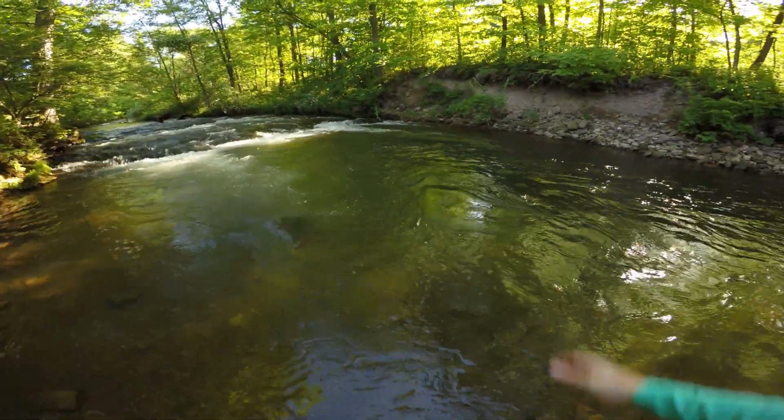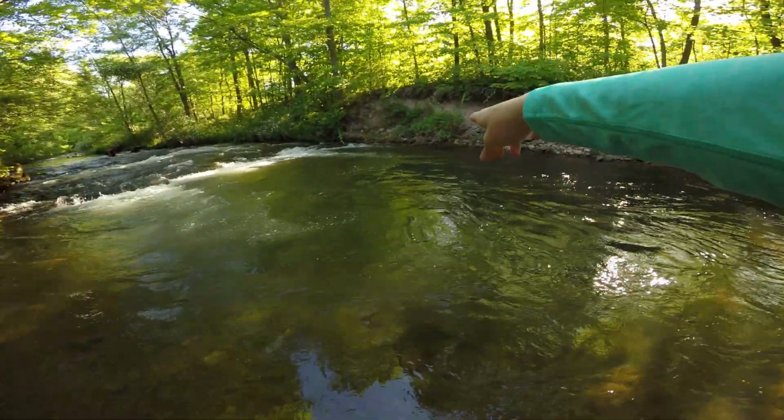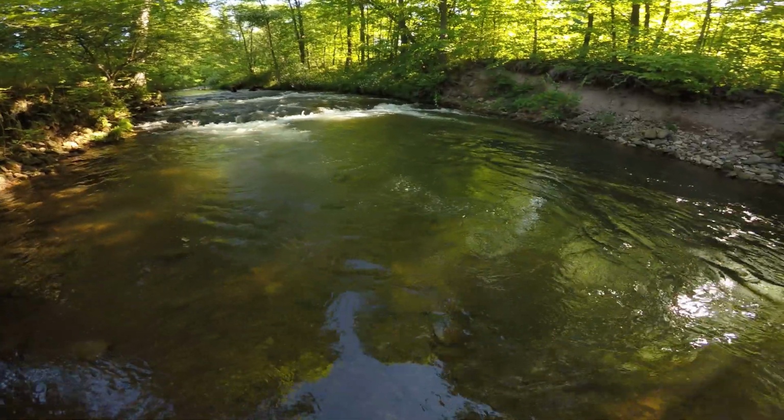And then what we'll try to do is get a couple nymphs into the center, see if we can get a drift, and then we'll go to the far side and fish that too. But you know, 3 fish out of this hole is definitely a huge success.